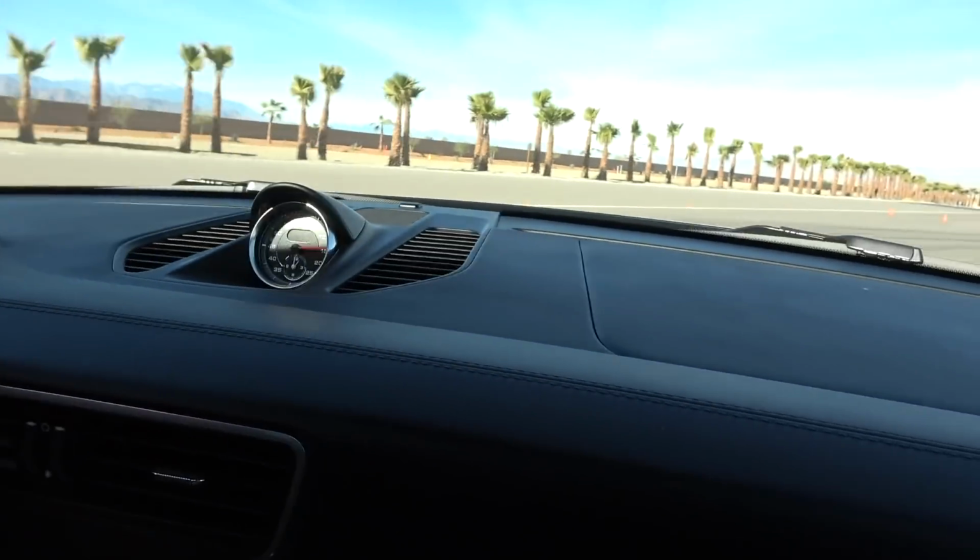All right, time for a little autocross action in the Carrera S. How are you doing back there? It's all right.